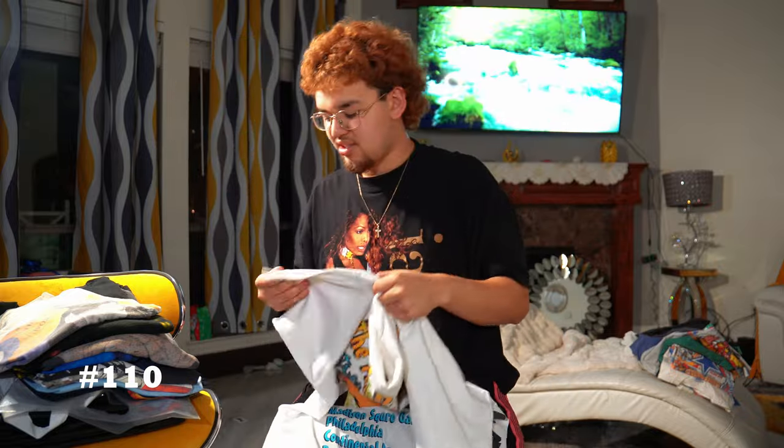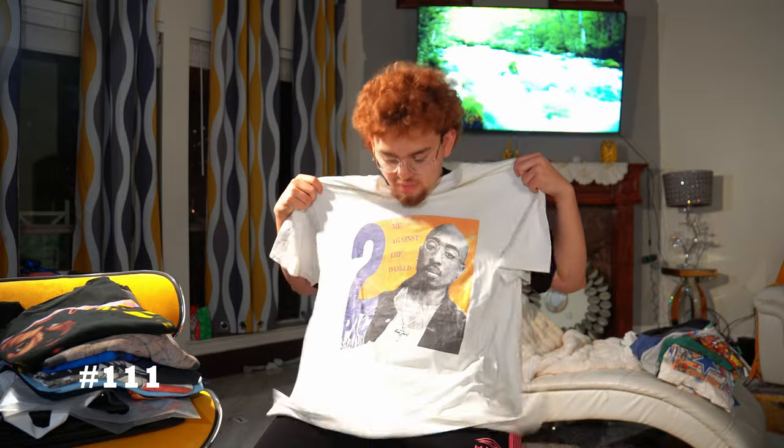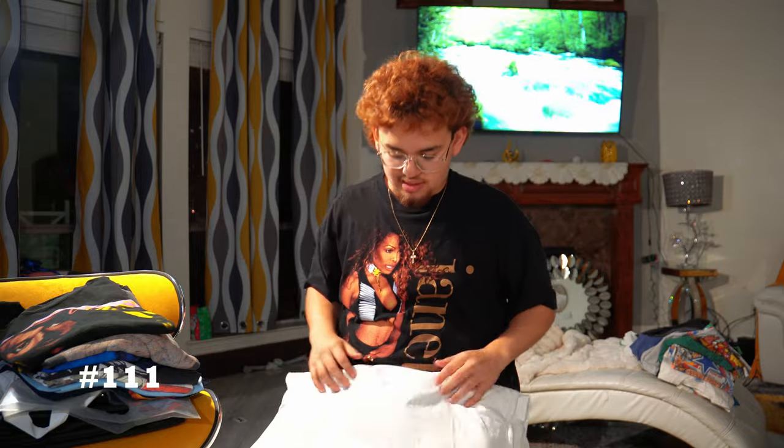This is one of the sickest shirts that I own, in my opinion. Tupac, Me Against the World. This is definitely going to be a personal for a good minute. It fits me a little long, so I might chop it. But yeah, who gives a fuck, because it's going to be mine.